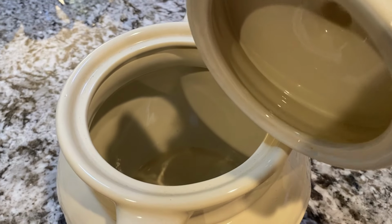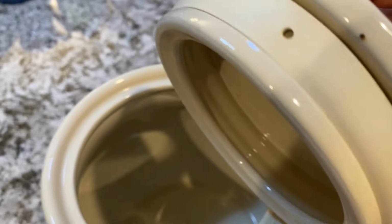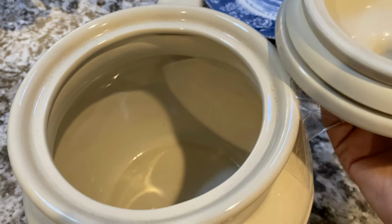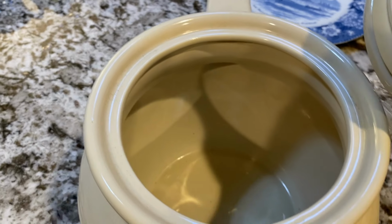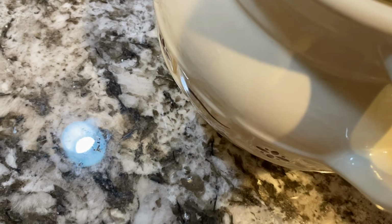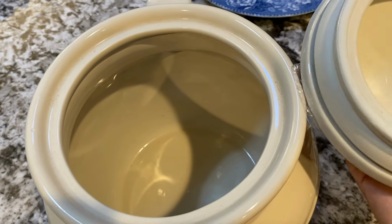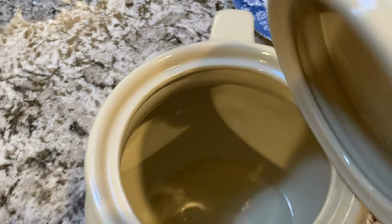Is that a smudge? It's a little smudge there. So maybe it was used, but very gingerly. I don't think it was actually really used. It was maybe in the kitchen somewhere, but look, it's pretty clean in there. Well, maybe a little bit of schmutz, but not too bad at all. It really does look very new. I lifted up the lid to make sure that there were no chips or cracks or anything. And it is in exceptionally good condition.